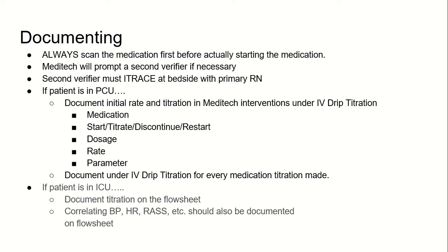Then we document under IV drip titration anytime we titrate the medication, but that's at a minimum of 15 minutes, right? So say we titrated 5 times in a 15-minute time span. I just needed to titrate it, say it's 12 o'clock, and then from 12 o'clock to 12:15, I titrated it like 4 different times. I don't need to document it 4 different times. I just need to do it at 12 o'clock and 12:15. So every 15 minutes, just like you would on your flow sheet. You don't document every single one every 5 minutes or whatever.